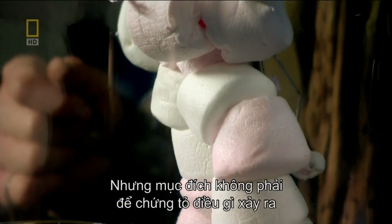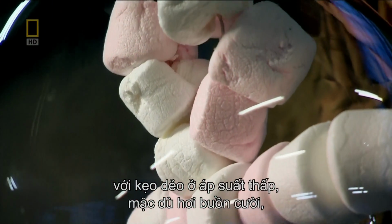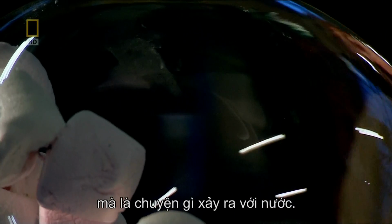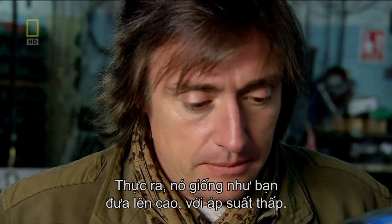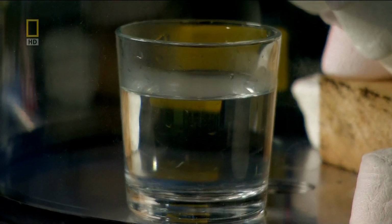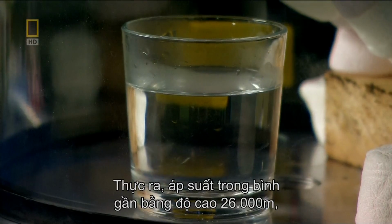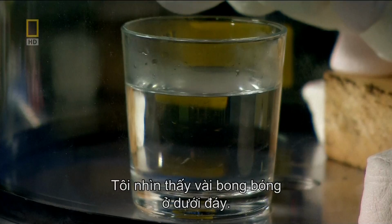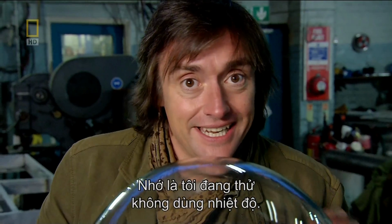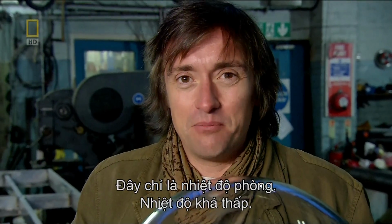But the point here is not to prove what happens to marshmallow men in low pressure, albeit quite funny. It's what happens to water. Actually, this is just like taking it up to high altitude where the pressure's lower. But obviously this is easier. In fact, the pressure in the jar is the equivalent of being at nearly 26,000 meters, almost 3 times the height of Mount Everest. I think I can see some bubbles at the bottom. Remember, I'm introducing no heat here. It's just at room temperature, and this room is at a very low temperature.